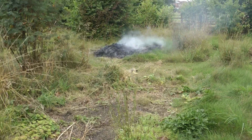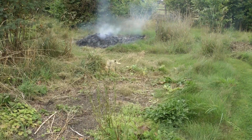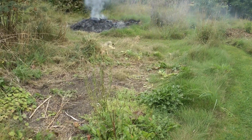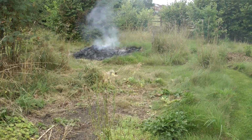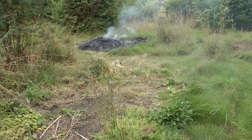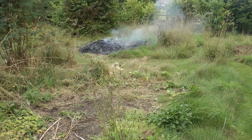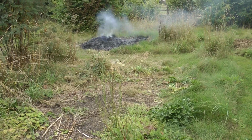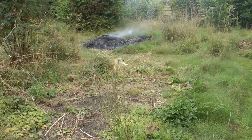There we are, that's it done. It's taken a couple of hours. But I'm pleased to get it done, because obviously the grass has to be dry, and if you let it get wet, particularly stacked up like that, it just smoulders away for days on end. So that's very pleasing. Another job out of the way.